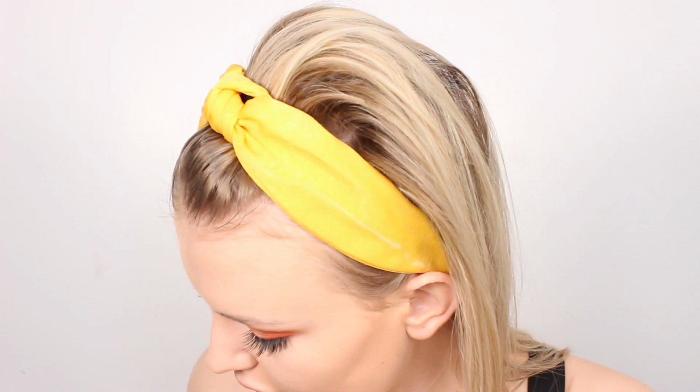So yeah, it's good with this foundation because this foundation definitely needs to be set to last a little bit longer. But with this powder, it sets it in place but still gives you that beautiful glow. Really like that powder, forgot I had it.